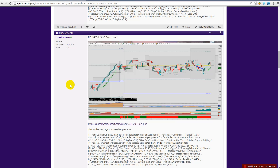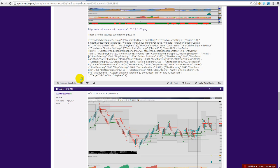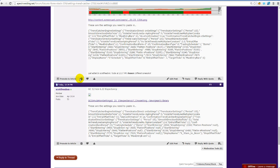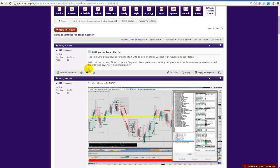So pretty cool. There's NASDAQ with 4 tick expectancy, the S&P with 3.5, dollar yen with 4, pound yen with 5 tick expectancy, Russell with 5 tick expectancy, gold with 6 tick expectancy. You can go through, you can check them all out. And we'll add more as you find settings. So after we do the course and everything, as you find settings, add more to it. We want this to be a thing where everybody's coming together and basically learning from one another and sharing. That's the whole idea of Apex, it's traders helping traders.